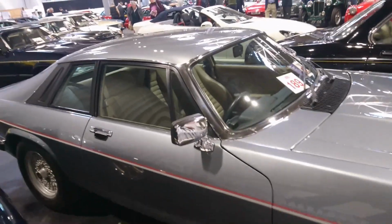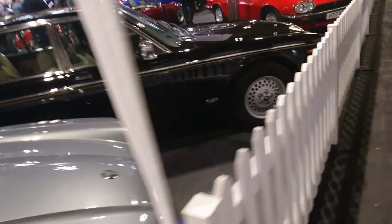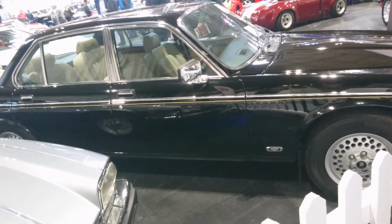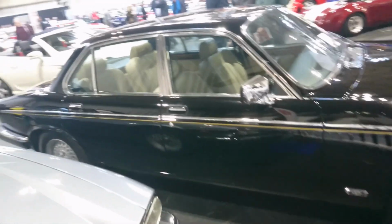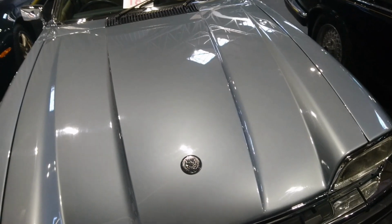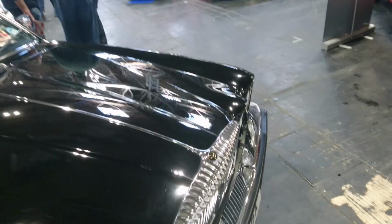XJSs, more beige leather interiors with wood, and another. This time a Daimler. This is one of the Series 3 of the XJ shape, and it's got wood. So this XJS is a 3.6. It's an 88 on an F. Like this Daimler here, so it's a Series 3 on an X, so it's about an 82.